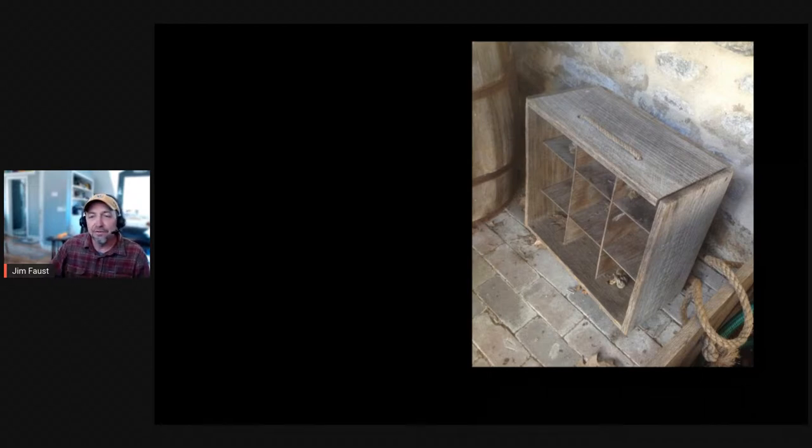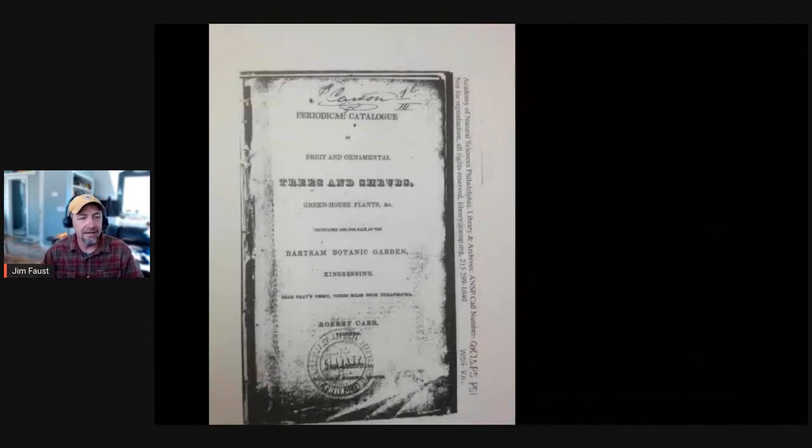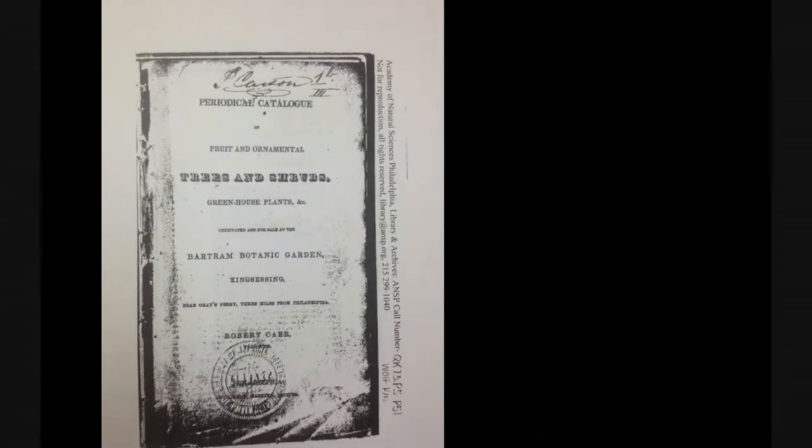By the time Poinsett sent a plant to what they called Bartram Botanic Garden, a botanic garden in that day was what we would think of as a nursery or garden center today. It's not just a place where you collect plants. You're collecting them for the purpose of selling them again. So it's a commercial enterprise, not simply a public garden. They produced plant catalogs to sell their plants, and this is an example of the last one they ever produced. It was in the 1830s.